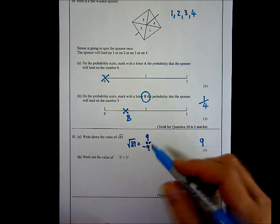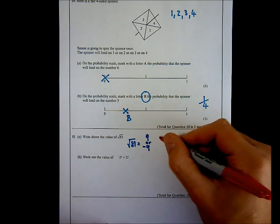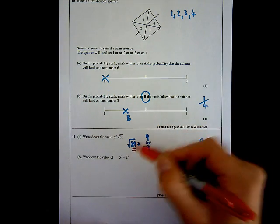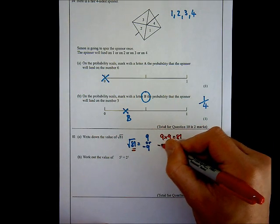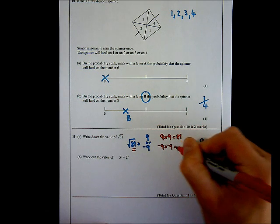And the reason for it being either of those is that the square root is a number that times by itself will give you this value. I could do 9 times by 9, which will get me 81. But I could also do -9 times by -9, and that would also get me 81.